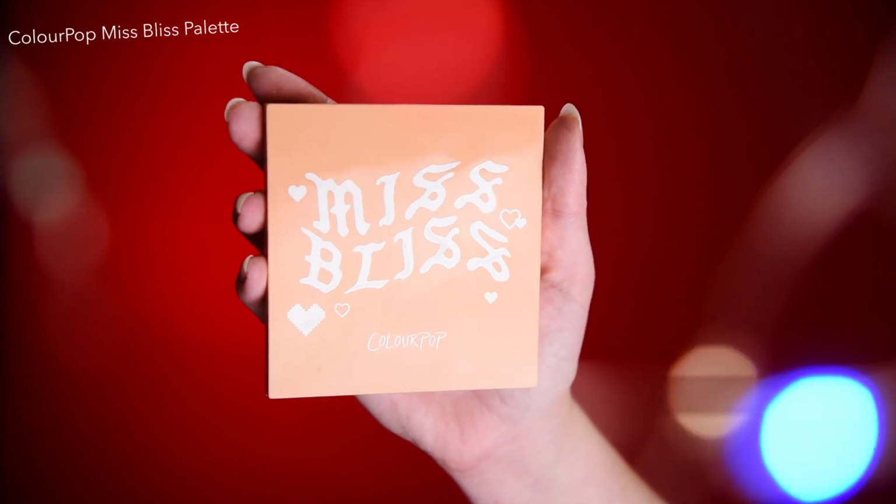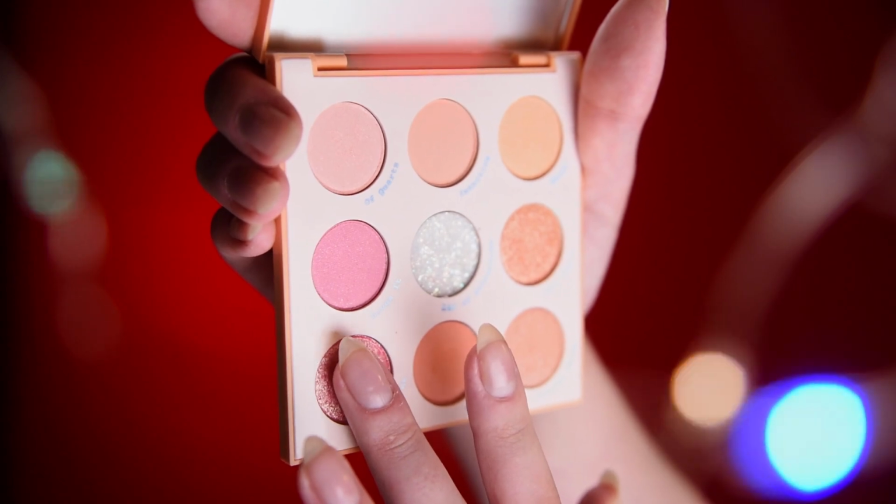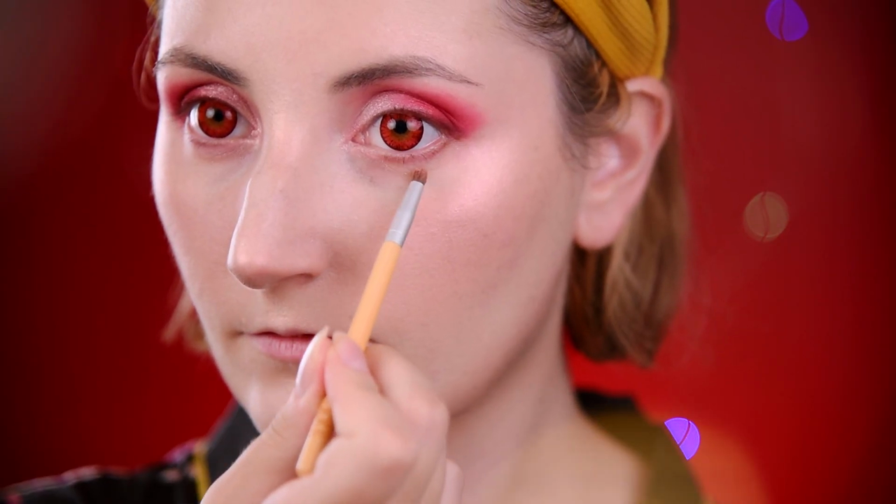Go back in with your shimmery pink you put on the lid to highlight the space between the lower lash line and the eye bag crease we just created. Blend about 3/4 out and keep it underneath where we line the lower lash line for a more puffy look.